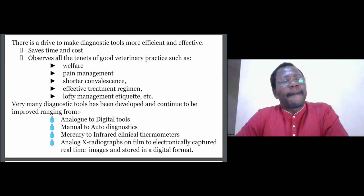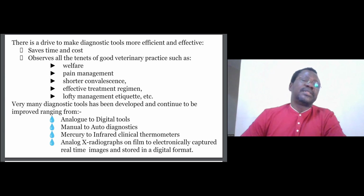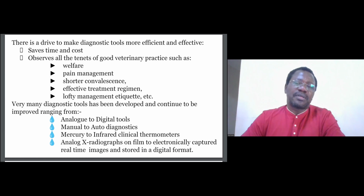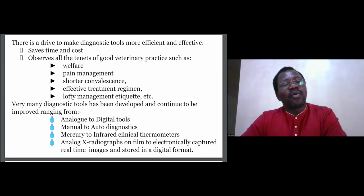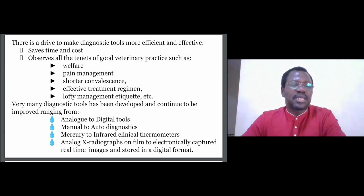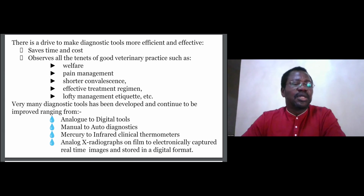There is a drive to make diagnostic tools more efficient and effective. When this is achieved, it saves time and it also saves cost. It also allows the observation of the tenets of good veterinary practice. This would be things like welfare issues, pain management, shorter convalescence, effective treatment regimen, as well as good management etiquette, among other things. Very many diagnostic tools have been developed and continue to be improved.